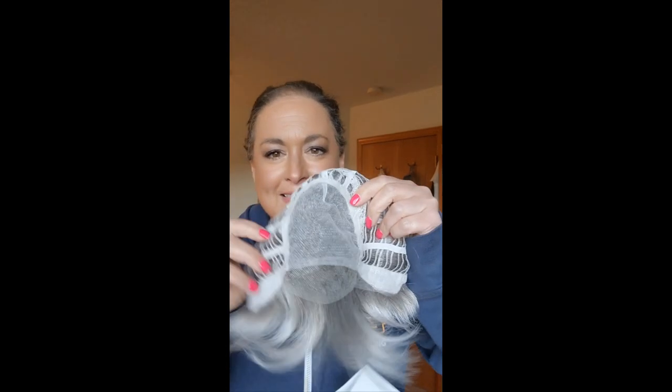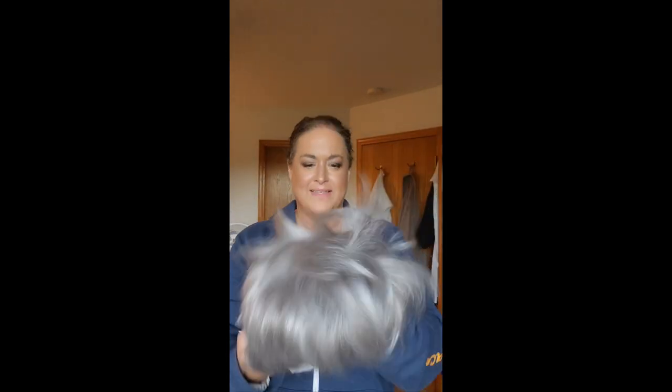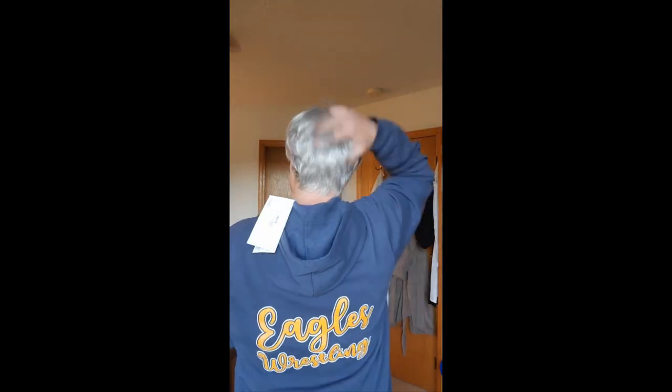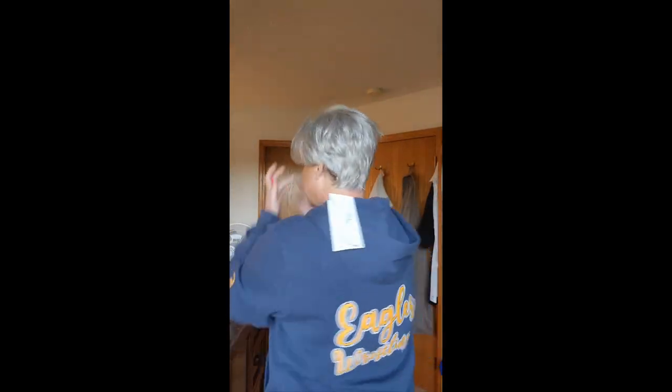I know a lot of people think that reviewers mess around with these wigs and modify them to make them look good, but that's really not the reality for most of the reviewers that I know. It's certainly not something I would ever do to you guys. I can't imagine deceiving you and having you spend your hard-earned money on something that isn't being represented fairly. So here is what it looked like out of the box. Like I said, it was perfect out of the box.